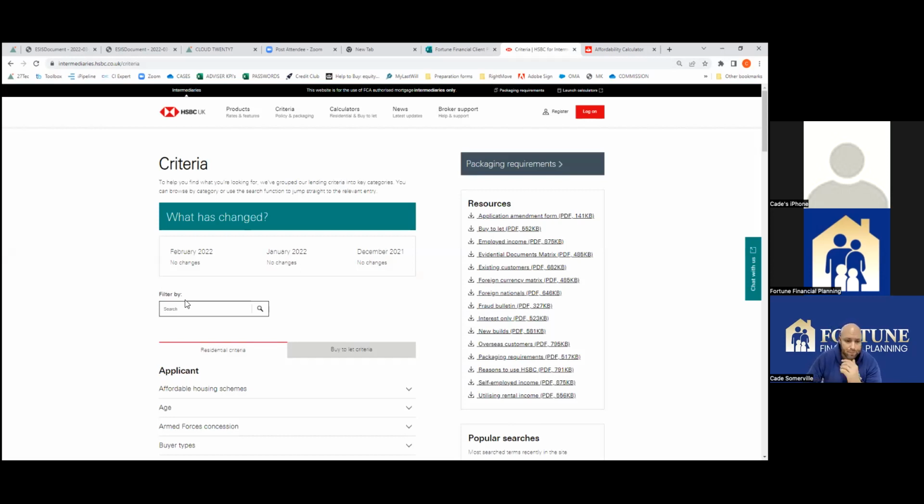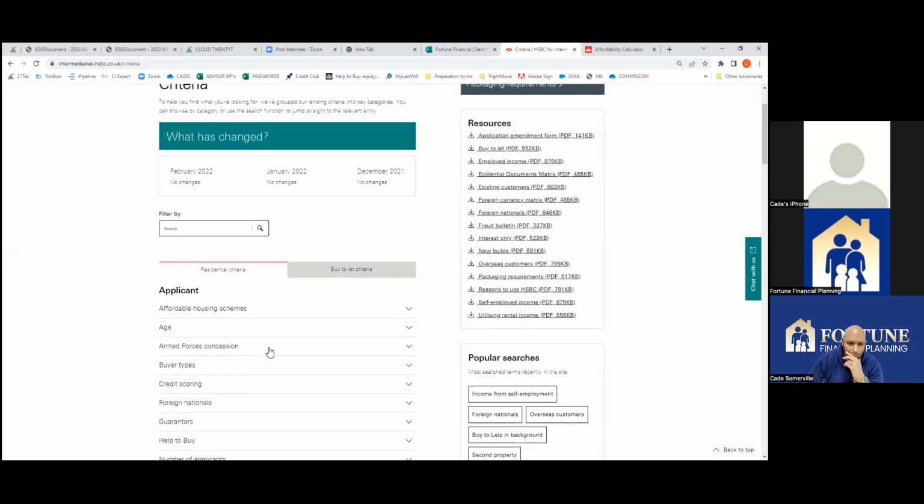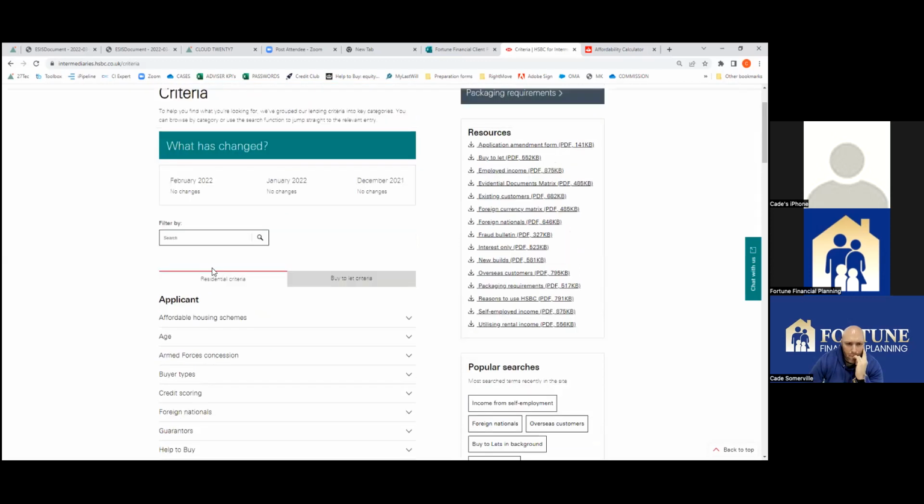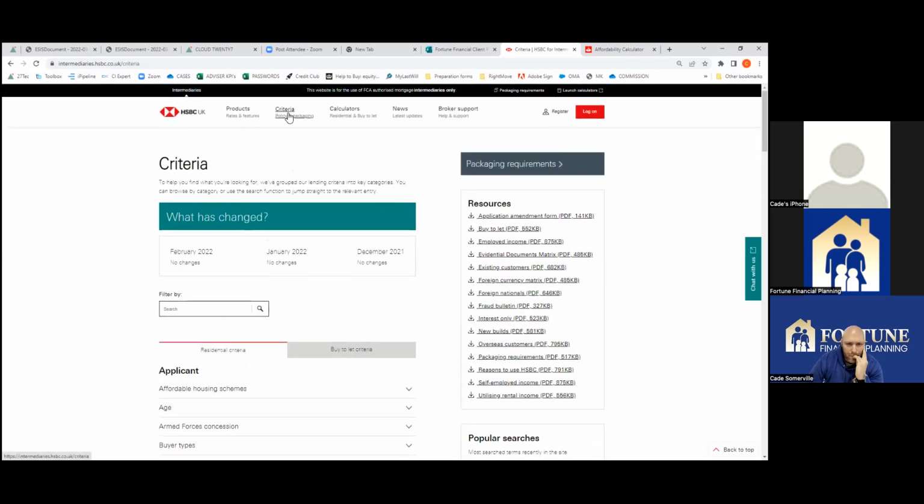Now, for me, we can look back to the intermediary sites, as Kate's going to show you now. This is the HSBC one. There'll be a tab for criteria, and then you can make sure that it meets the needs of the lender, not just the client. So, Kate, over to you.